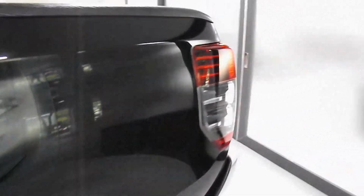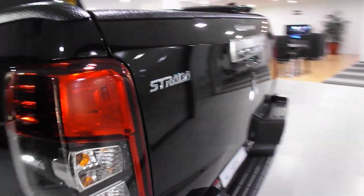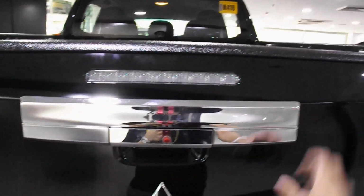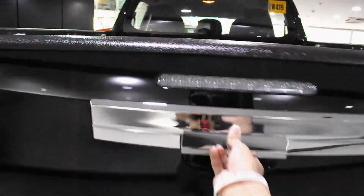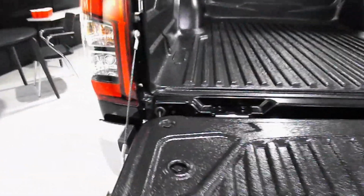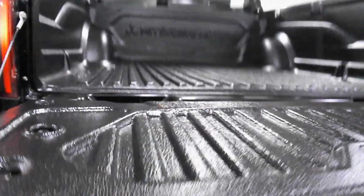Let's go to the back. Of course, the rear now looks way better than the previous generation, I must say. Also, this part is chromed out. So since we're here already, this is the load bed. There is no assist. Just be careful. Ow. It is quite heavy. This is our drawback from our ownership experience as well. It is quite heavy. Just be careful with that.